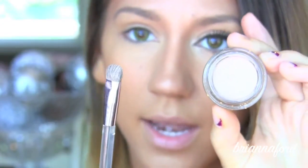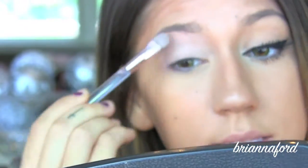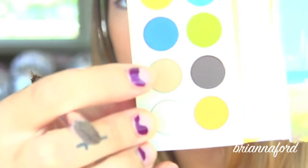So now let's move over to the more dramatic eye. As usual, you want to start off with the base, so I'm using MAC's Painterly Paint Pot and a shader brush. Using my BH Cosmetics Malibu palette again, I am taking this color with the shader brush, and I'm putting that on my eyelid.